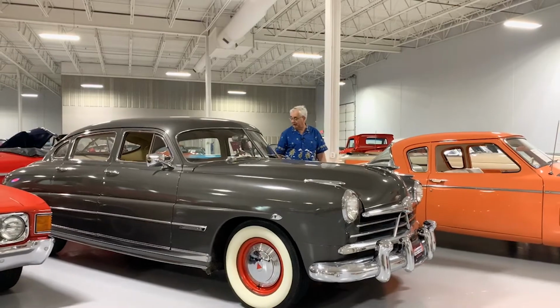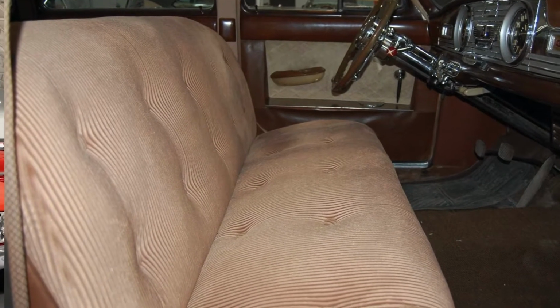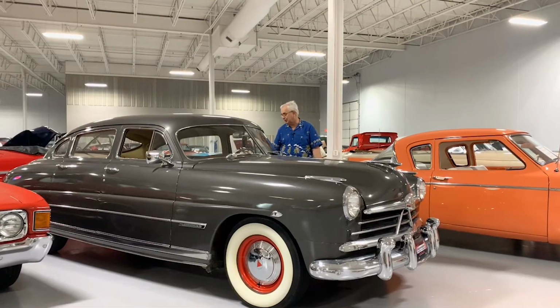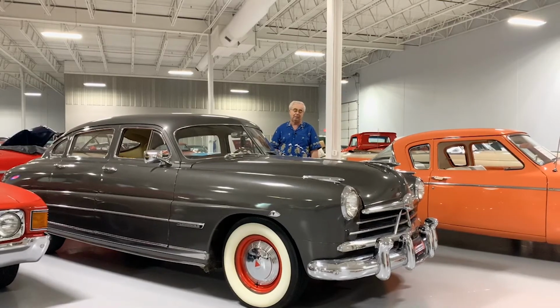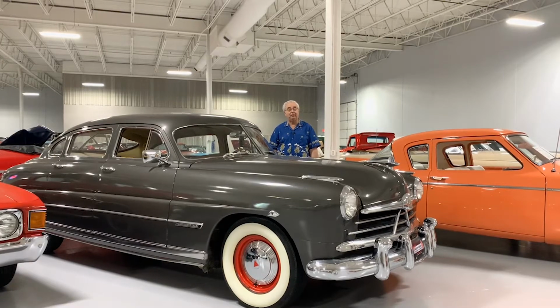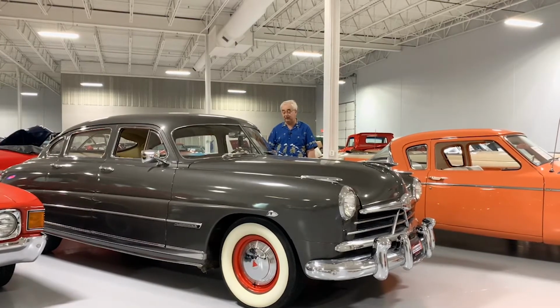The interior on this car was always one of the things about Hudsons. Their seats were just like sitting on your living room couch. They were extremely comfortable, lots of cushions, a lot of foam. It was a road car. Many, many of these cars were used by traveling salesmen or whatever because it was a very stout car and it held the road very, very well.